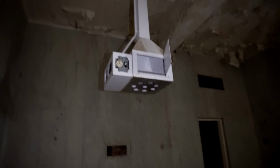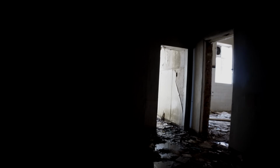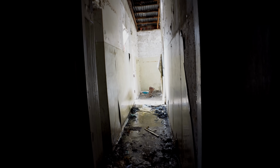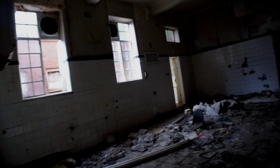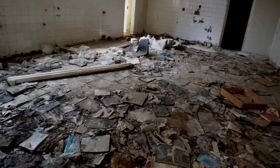Opposite high care, the passage is lined with 3 theatres. This is the middle and one of the smaller theatres. Serious water damage is eating away at this place. For some reason, old medical records are scattered everywhere.